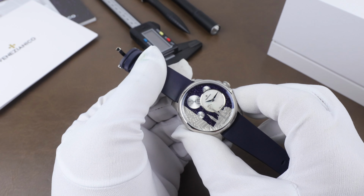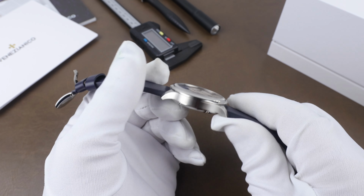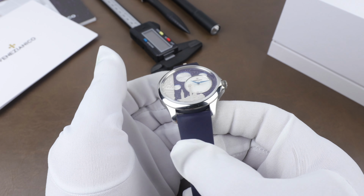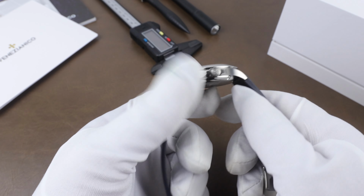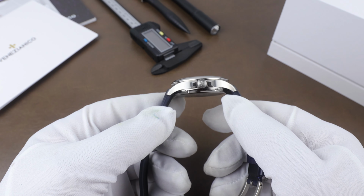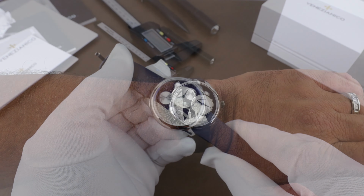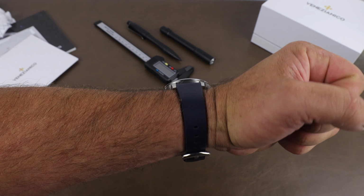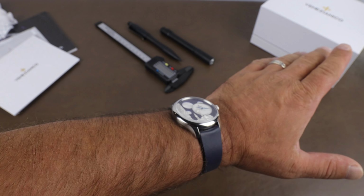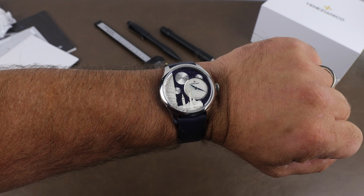Size on the watch comes in at a case width of 40.3 millimeters. Lug to lug is 46.5 millimeters. Lug opening is 20 millimeters, and the thickness is 11.3 millimeters, including the AR treated sapphire crystal. Water resistance is 50 meters. And here it is on my 7.25 inch wrist, and I really like it. It's too bad about the ghost date, but otherwise, it's an excellent watch.